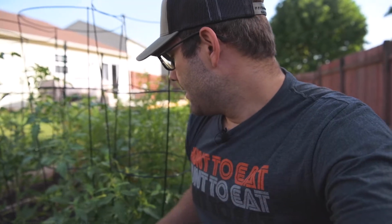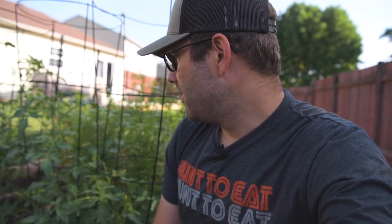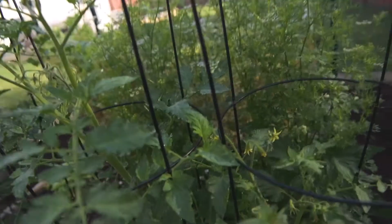So remember in a previous video, we talked about pruning the tomatoes and clipping off the suckers. These have probably reached that height where I'll probably stop pruning them just to let them grow a little bit thicker, produce a few more tomatoes, more of the medium size. But some of these suckers are growing quite nicely. Let me zoom in here for you.